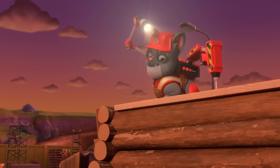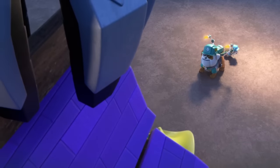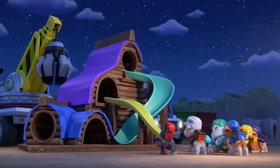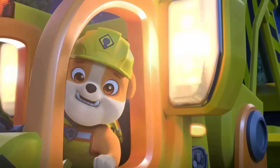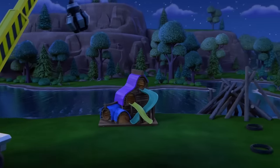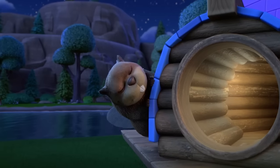Power drill! Way to go, my pups! Now that's a home I bet Crunchy will love! We made it! Are you ready for your new house, Crunchy? Well, Crunchy, how do you like it? Does he like it? Does he like it?